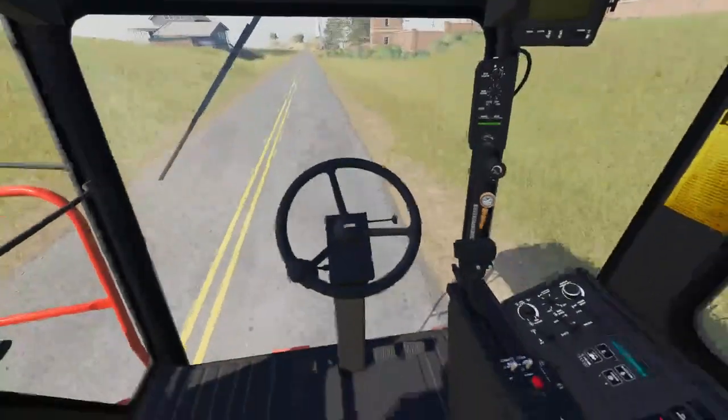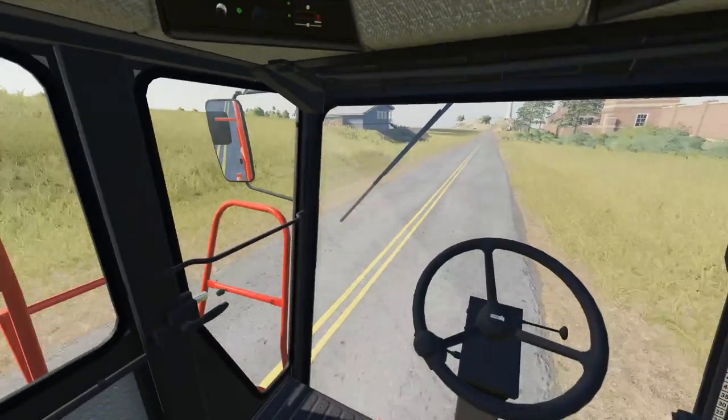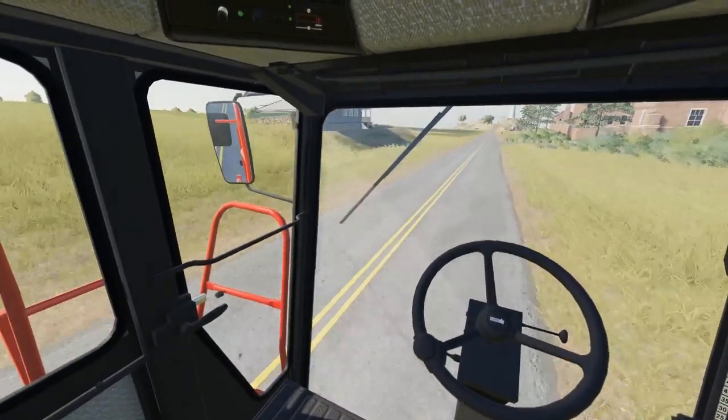For now though, I'm going to rumble along here. This is by no means quick, so I'm going to rumble along to the field, get ourselves set up, and we'll come back to you when we're underway with the harvesting.